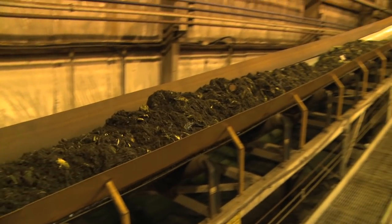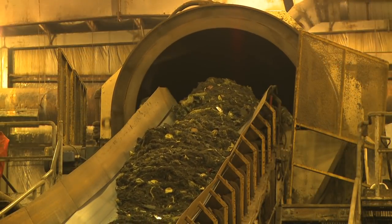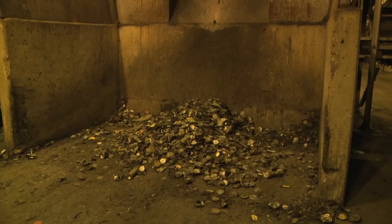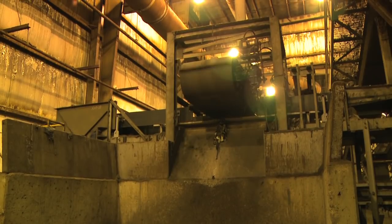At the other end of the tube, the material plops down onto a long conveyor belt that takes the material to another group of trommel screens. Here, more non-compostable material is removed, and that material is also passed by another large electromagnet that removes any remaining ferrous metal.